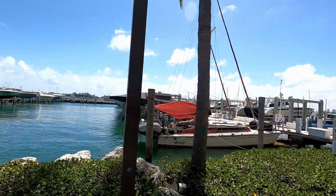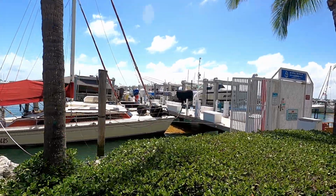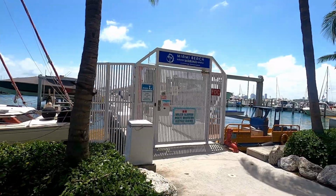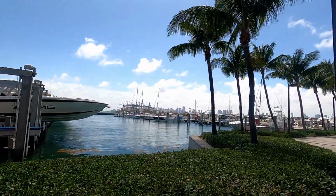You can see this first ship here bouncing up and down with the tide. Some of them lift it so they don't bounce with the water, so they stay out of the water. But this one right there in the water, you can see bouncing with the waves. Multiple entrances to this marina. Must have a lot of docks out there for people to park their boats. And I love that city view in the background.